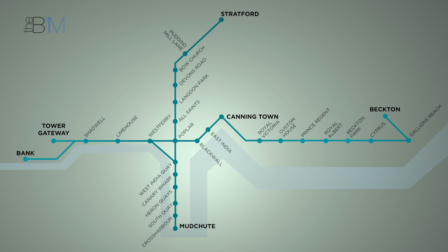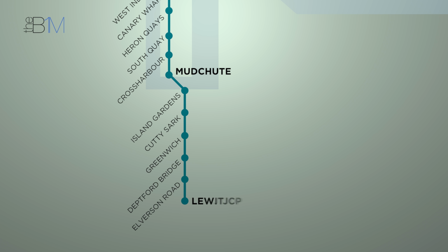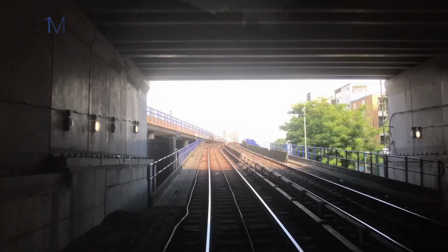Early on in the development of the DLR, Lewisham Borough Council had expressed an interest in bringing the Docklands Light Railway south of the river, which of course would mean tunnelling under the River Thames. The council commissioned a feasibility study to investigate the extension, and in 1993 the UK government approved a £200 million project to connect in Lewisham railway station via Greenwich. This was the first private finance initiative, or PFI, on a railway in the UK.